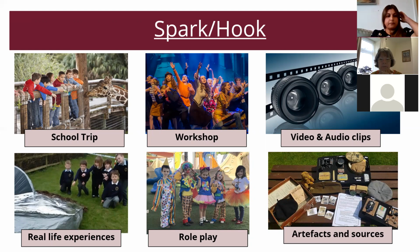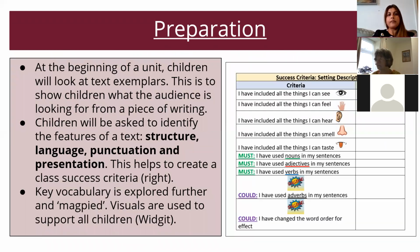So for example, in my old school, this was a picture of an alien landing in the field that the teachers had created. It could be that they have a role play day, artifacts, you kind of get the picture, but it's just a way of getting the children excited about their writing. So it can be anything that sparks their imagination.